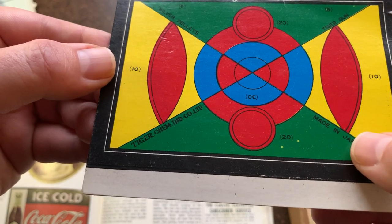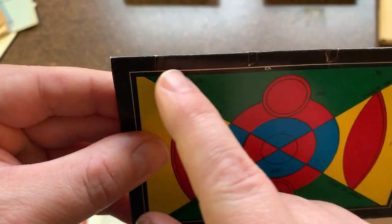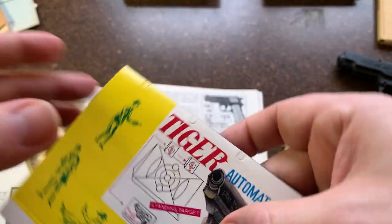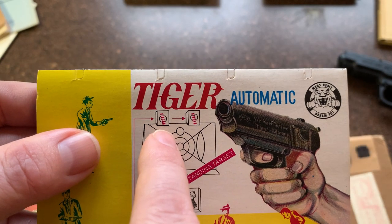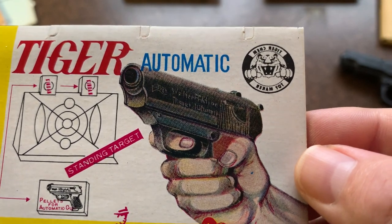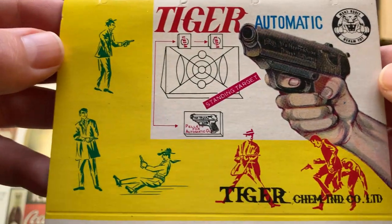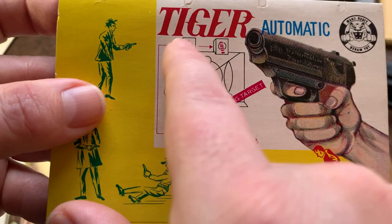Tiger Chem Industries Company Limited. It's got these areas right here that maybe you could hook something onto, like other little targets. I haven't figured that out. I think there was something. Okay, yeah, see. Maybe you put the box on there, the pellet box, who knows. Tiger Automatic. They got it reversed. They always have these errors on these Japanese ones. Pretty cool illustrations here. What do we got? Oh, pellets. Okay, yeah. You're supposed to put the box on top.